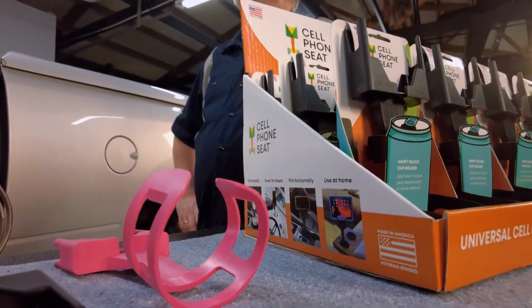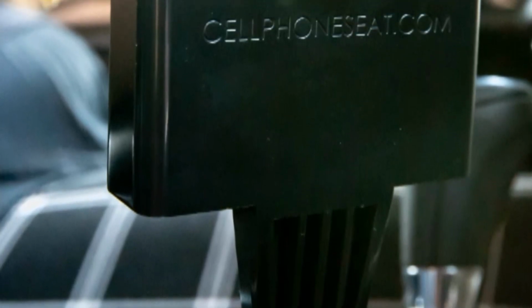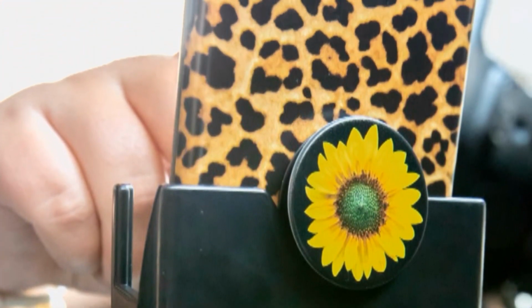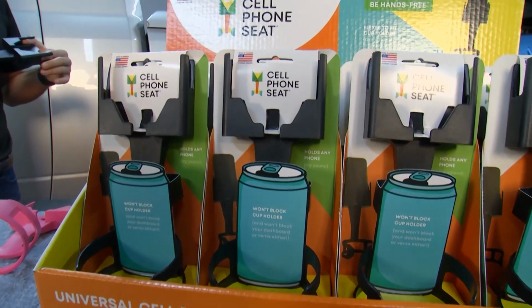But now we have a universal cell phone mount that fits in about 90% of vehicle cup holders, holds pretty much any phone, phones with cases, any type of phone, phones with accessories, pop sockets, loopies, doopies, sloopies, whatever you got. This one simple device is going to work for most everything.